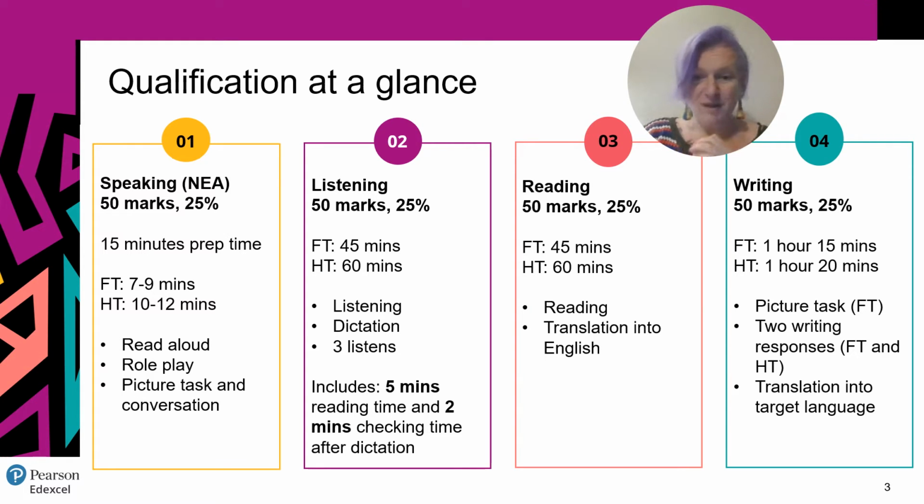You'll note the preparation time, 15 minutes of preparation time for the speaking, which is more than they have currently because there are more assessments to prepare for: the read aloud, the role play, and the picture task with conversation.